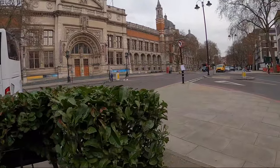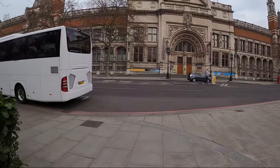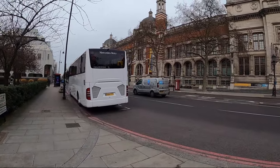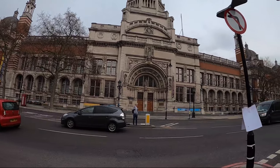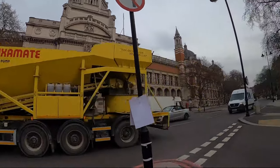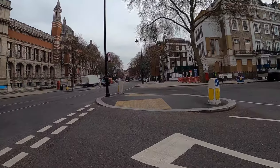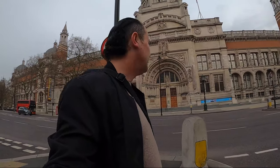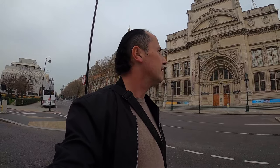Okay, look at this big building here. This is Victoria and Albert Museum. So this is a huge museum, guys. As you saw there, that was a good find. And we are not dead in the center here, but it's still within the touristic area kind of a thing. But this is a couple of miles out of Piccadilly kind of a thing.